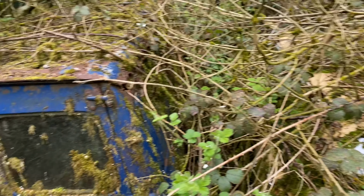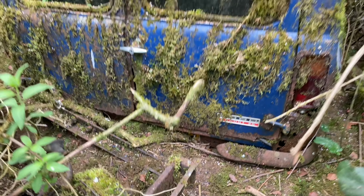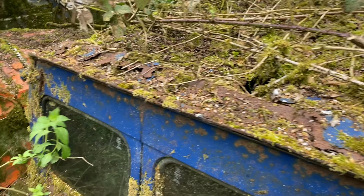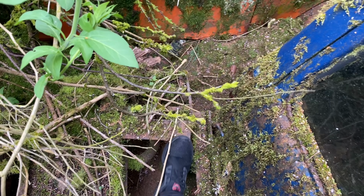Oh my goodness. Well, we know that's an escort because we can see it's an escort. It's got it written on the back there. That's really cool, that is. I like that. Mach 1 escort van. Oh, there's a dead rat on the bonnet of that one. Oh, be careful where I tread because it's not very safe in here.